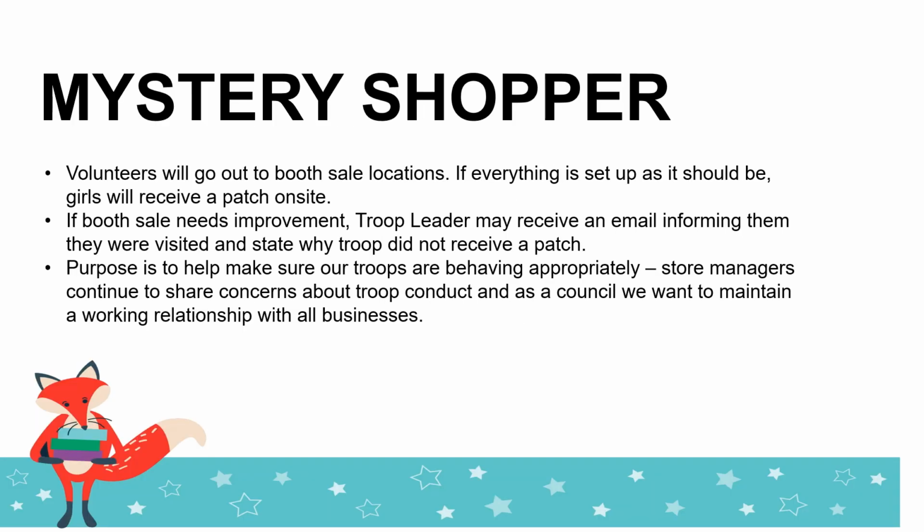While you are out at your cookie booths, be on the lookout for mystery shoppers. We will have volunteers going out to different booth sale locations throughout the entire program. If everything is set up as it should be, girls will receive a patch on site. If your booth needs improvement, your troop leader may receive an email informing them they were visited and stating why your troop did not receive a patch. The purpose of this is to help make sure our troops are behaving appropriately.